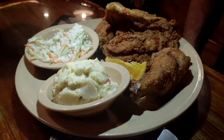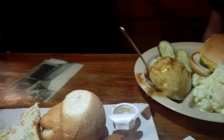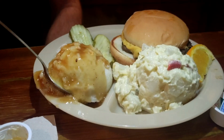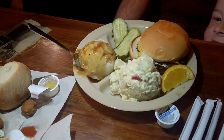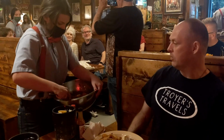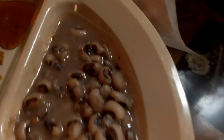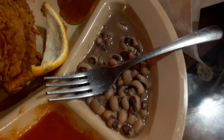Here is a look at the fried chicken, potato salad, and coleslaw. Here's the other kids' meal with the hamburger. Here's a look at the shareable fried okra. They also have the black-eyed peas and some molasses and some other things, macaroni with spaghetti sauce.